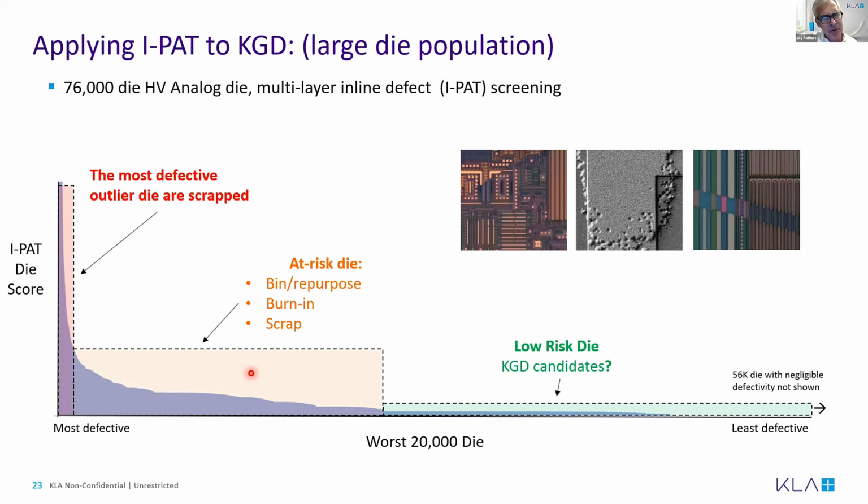And this middle population, the at-risk population, well, this depends on your use case and your end customer and what his needs are. If known good die is important to you, we might elect to move the red portion to encompass all of the orange portion and scrap all of these die. Or maybe they can be binned or repurposed, or maybe burn-in will suffice to put these die into the supply chain.